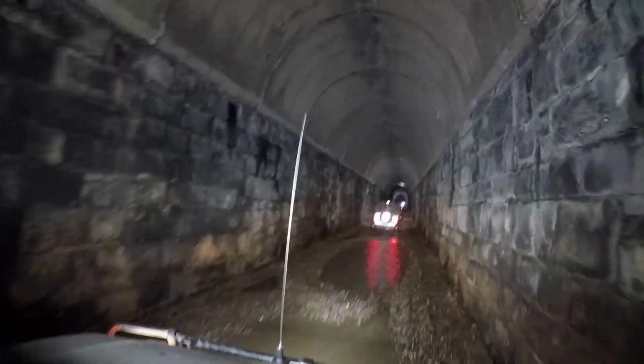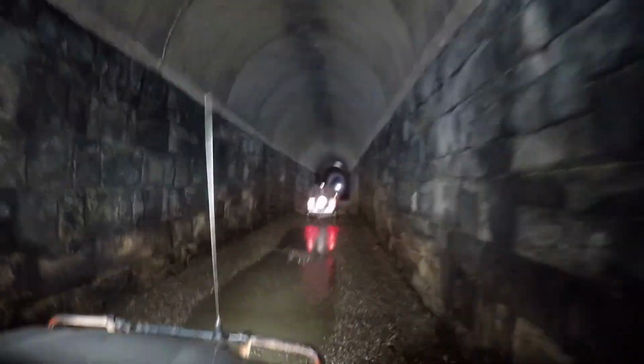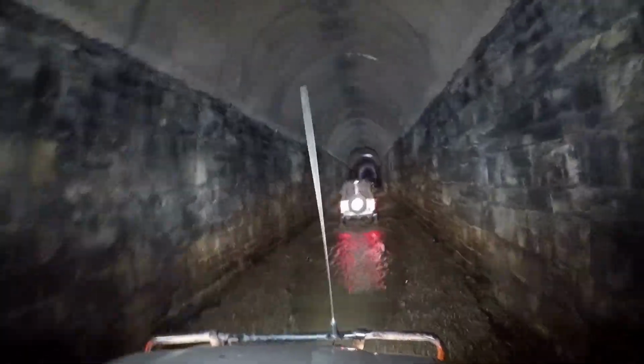We had heard from some other groups that had done this previously that the exit to the Wickes Tunnel was flooded. The big unknown was how deep it was. With the snorkel on my Land Cruiser, I wasn't too concerned, but some of the other vehicles in the group were indeed concerned about how deep that exit might be.